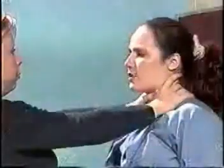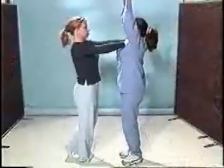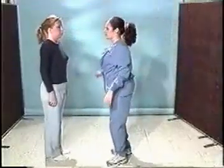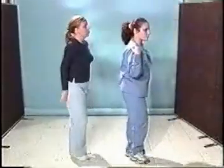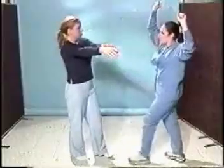grab me again. The next choke I want to show you is if you're getting choked from the front. I want to do the same thing by shrugging my shoulders to break the hold, throw my hands up, and turn. We'll do that in a faster motion. And if she were to choke me from the back, shrug shoulders, arms up, and turn away.